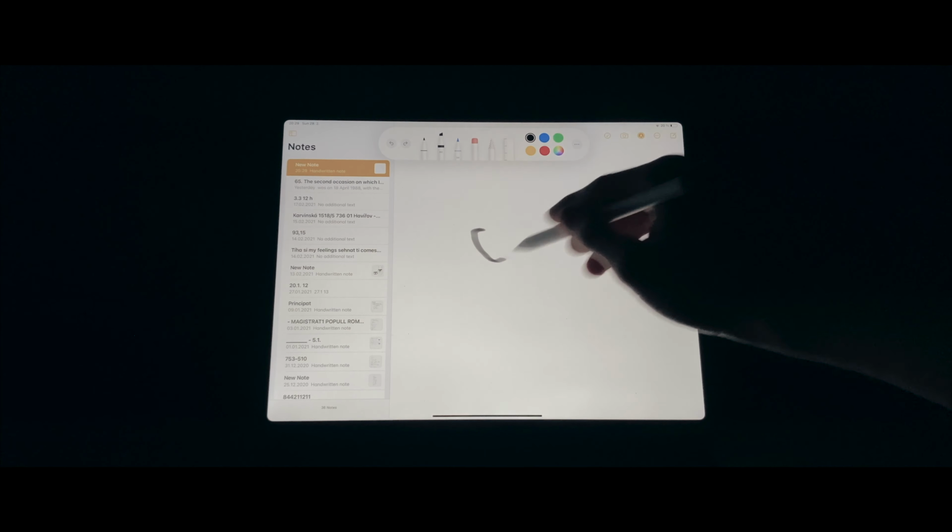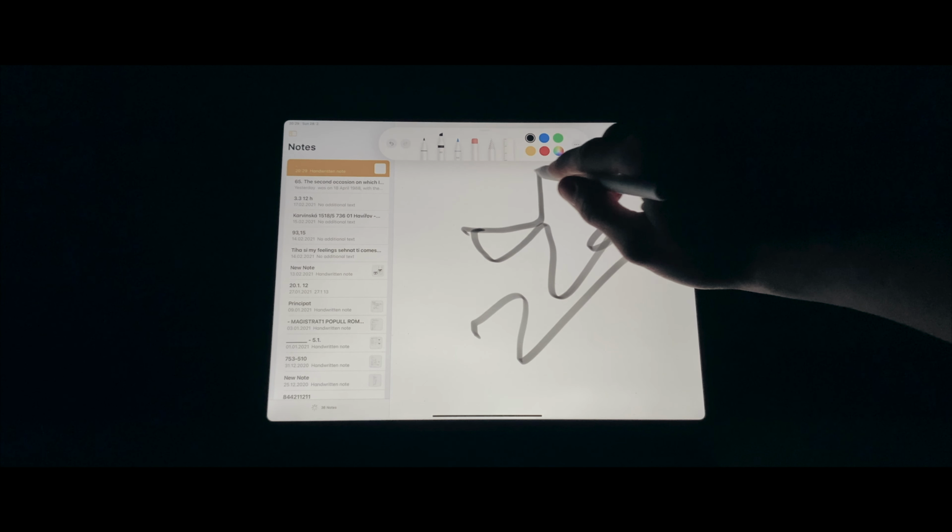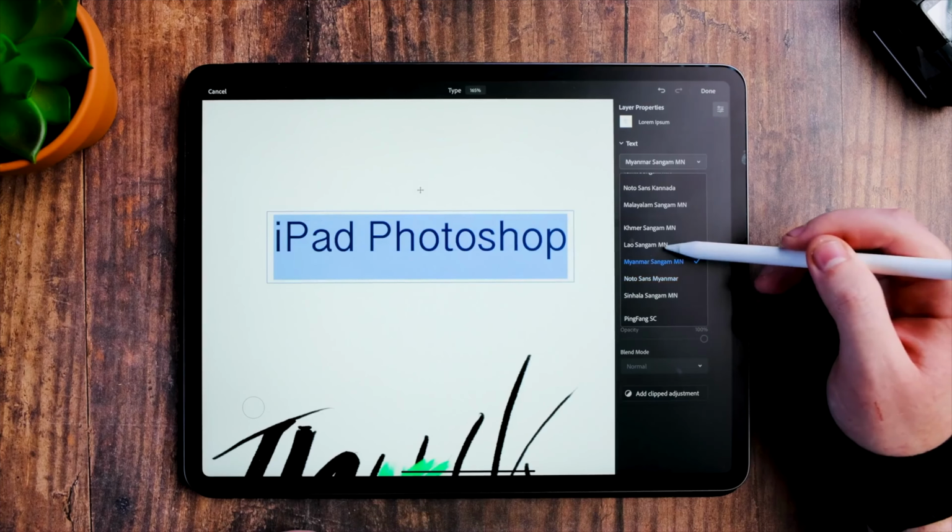I like its ergonomics and the way it charges. Sadly my drawing skills are non-existent, but if you are a designer, it is the right thing for you. So what do I think about the iPad Pro?